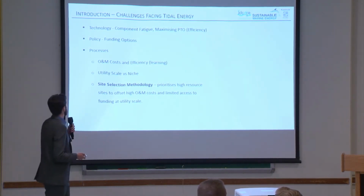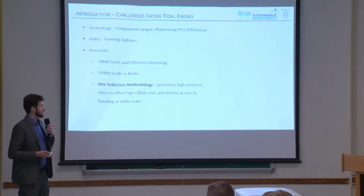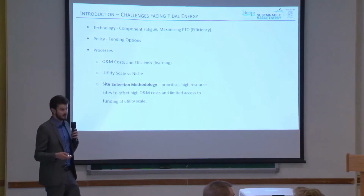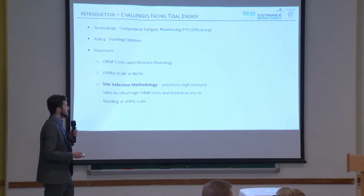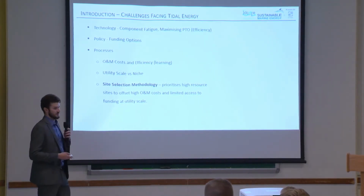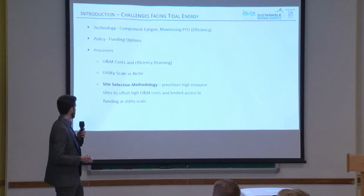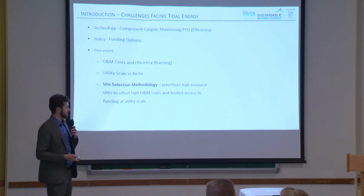So what are the challenges facing tidal energy? There's one side, which is the technology: component fatigue, maximizing the power takeoff, and getting the efficiency. There's also policy, so funding options. A big one in the UK at the moment is, of course, that Brexit has ground everything else to a halt, ill-advised, to say the least.